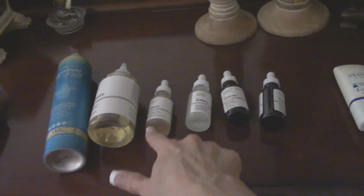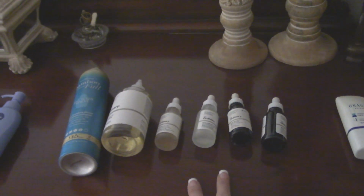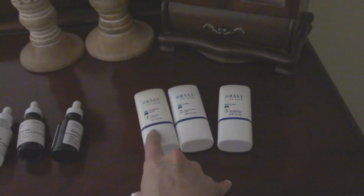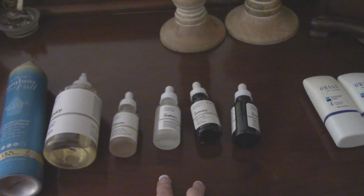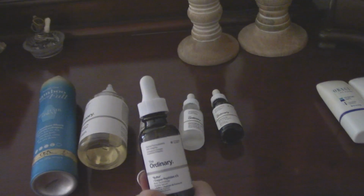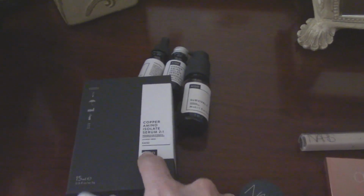The toner, acids, niacinamide, copper, the buffet with copper. I love that. And then The Ordinary, the Exfoliant Forte. But I guess I'm going to say The Ordinary. And my favorite product in here right now, I'm going to say is this buffet with copper because I'm loving copper so much and I can use this and not have to spend $90 on the Naiad even though I still do.